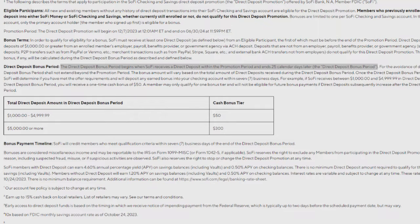But the catch on this particular offer is that they only give you 25 days to do that direct deposit. Now, some people don't earn $5,000 a month, which makes it difficult or impossible to get this higher sign-up bonus amount, although you would still qualify for their lower $50 bonus.